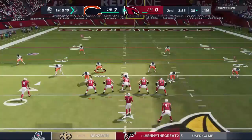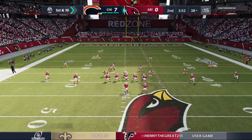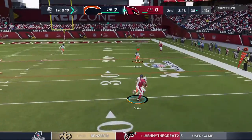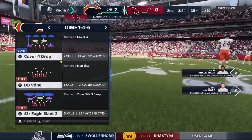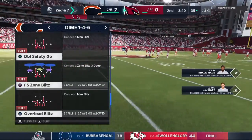This offense finding its legs now. Here's another 1st and 10. From the gun, Murray, looking for his running back, and he's got him. And he'll go down here at the 35-yard line. 3 yards the gain there, 2nd down.